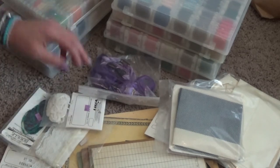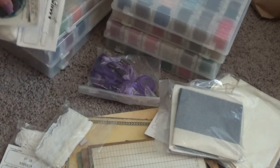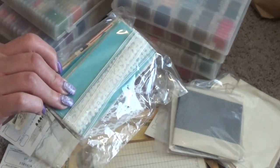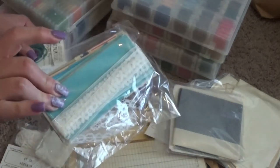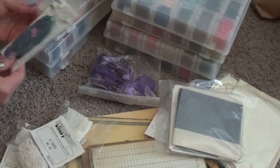I just love all of it, of course, but I get so excited because it's the thrill of the hunt, you guys. I was just so excited when I saw this pack sitting there. I was like, how can nobody want that? And I'm glad they didn't, because I got it. And then here's just some more fibers. Purple splash.